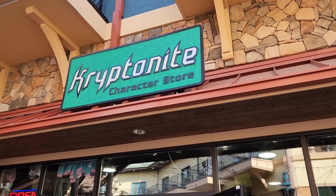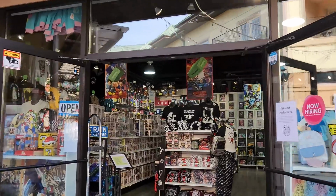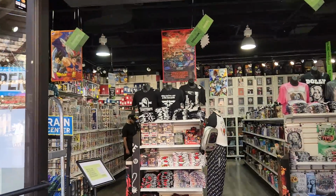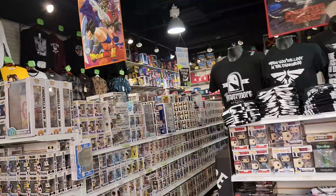One of my favorite stores on the island is Kryptonite Character Store. It's like all the pop culture shirts. Nerd stuff is wonderful. Yeah, nerd stuff, as you just said.